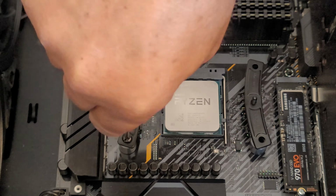So there you have it, folks. Unparalleled elegance of Noctua's color palette.